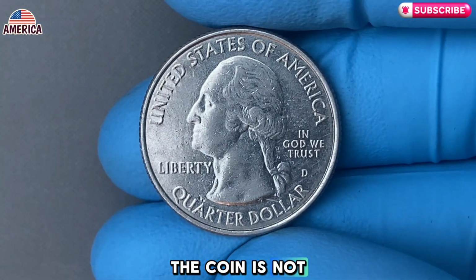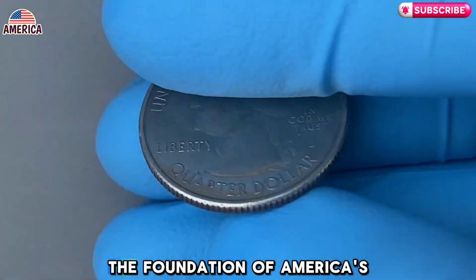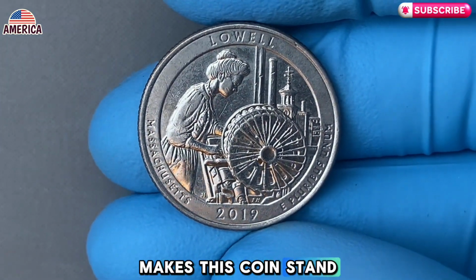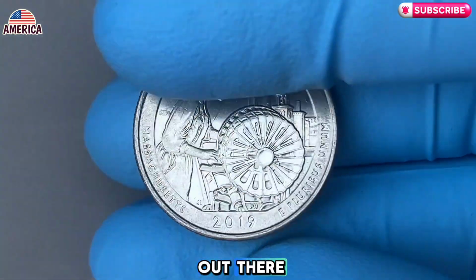The coin is not just a reflection of Lowell's history but also a tribute to the resilience and determination of the people who helped build the foundation of America's industrial power. But what truly makes this coin stand out among other state quarters is not just the design, but the rarity and condition of the pieces that are still out there.